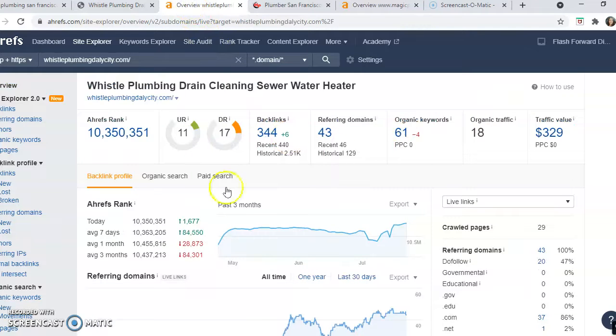So, if you're interested in implementing any of these methods and getting your website secured and processing some more SEO so that you can start ranking in the various service areas, please feel free to reach out.